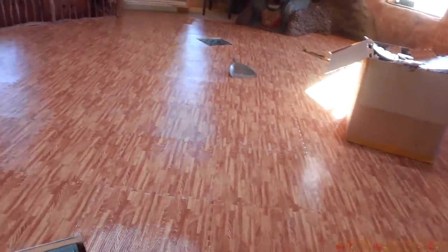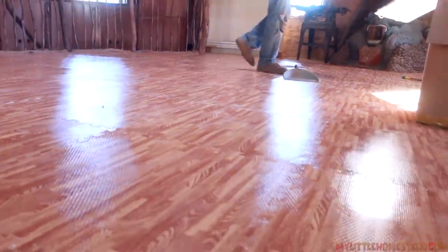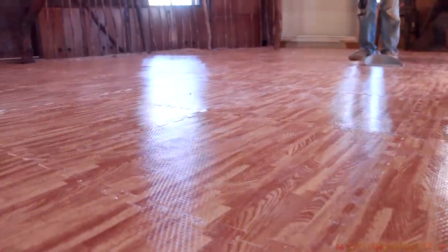Yeah, I don't know how long it will last and how well it will hold up, but I guess we'll see. Let's give it a try. That's what we're about. Dude, this is so cool. Not too much left. No, we gotta turn around those.